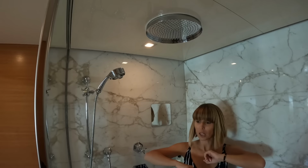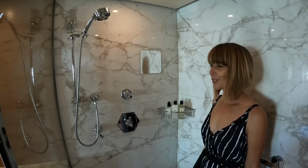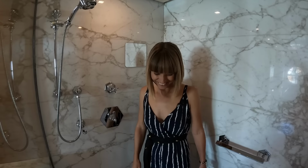Is it called handheld? You say it all the time. I feel like it's called something else. I call it handheld. Handheld shower? It sounds weird. It's not wireless either. It has a cable attached to it. No, it's great.